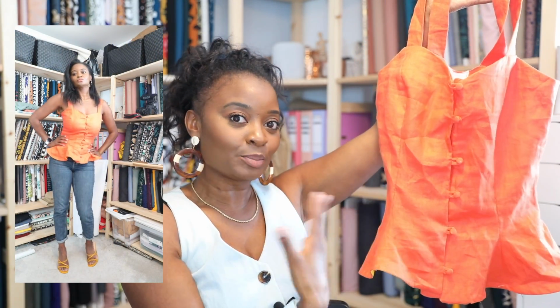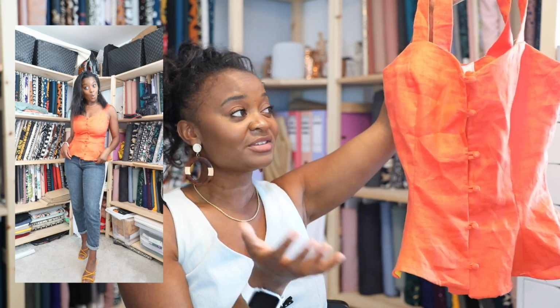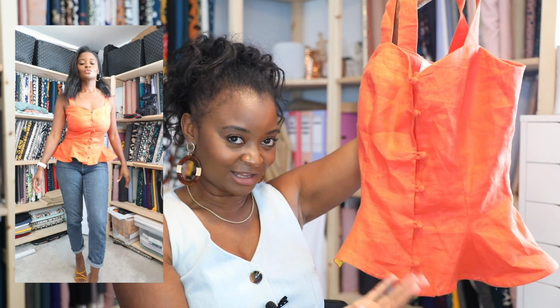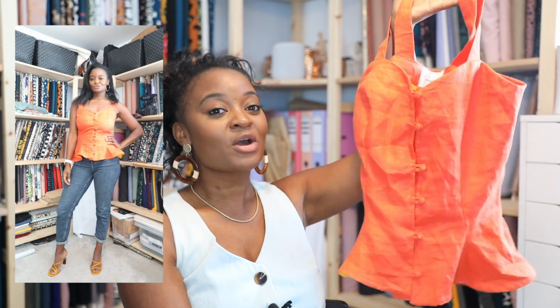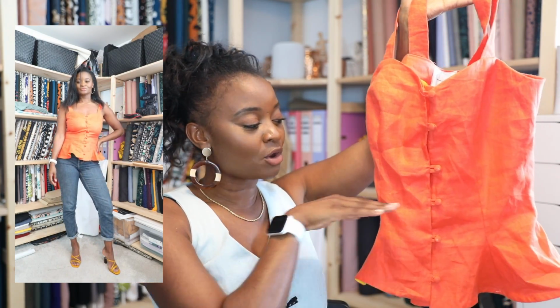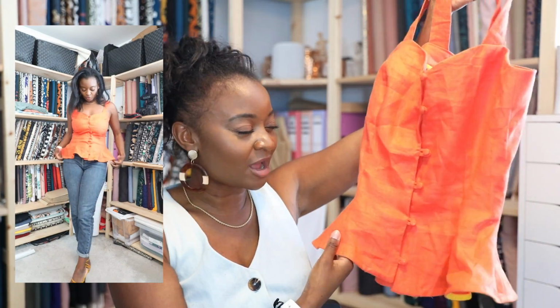So now I'm in a bit of a dilemma where I feel like I want to chop this off, but at the same time I've already made it and it's nice, so why would I chop it off? But I think I might get more wear out of it if it's got a straight bottom. But I'm glad I made it with the peplum. So I'm still deciding.